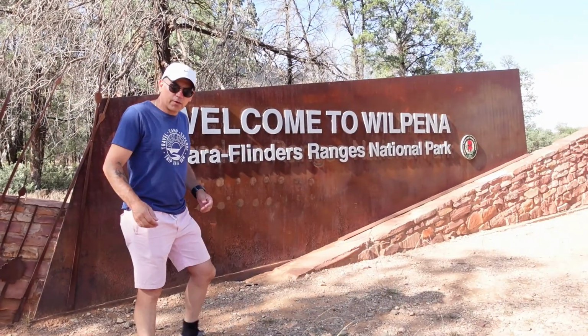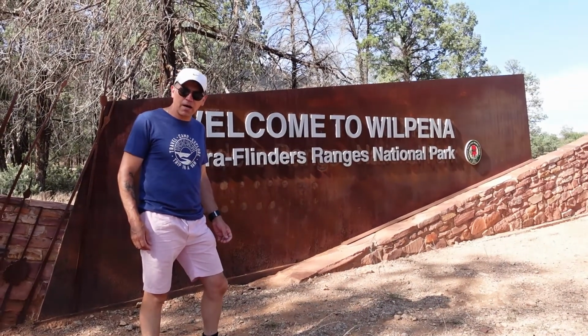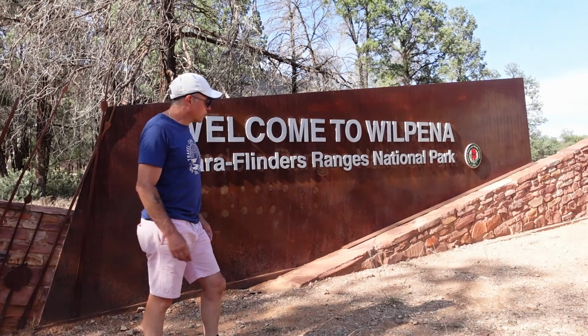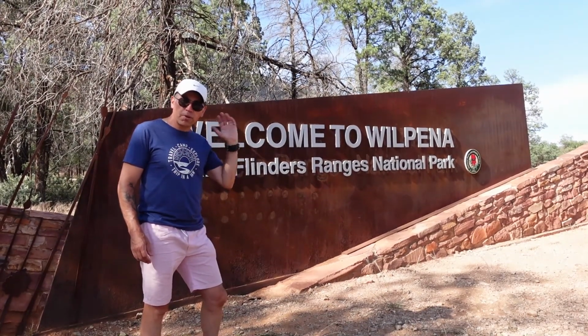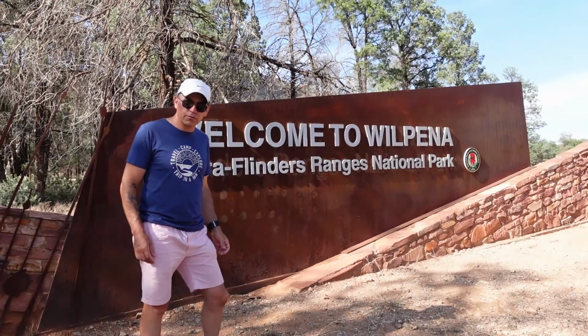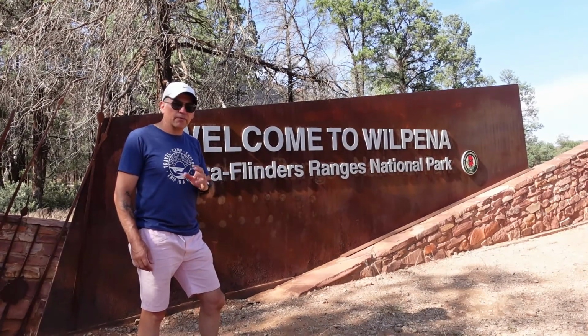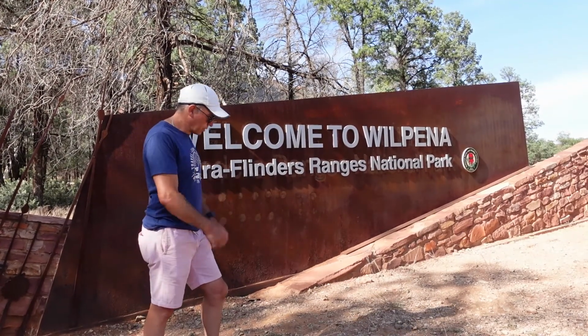G'day, we're in the Wilpena Pound, Ikara-Flinders Ranges National Park. We're going to be basing ourselves here for about a week, and we're going to be looking at everything around the actual pound and the northern part of the Flinders Ranges. There are some ancient mountains and spectacular gorges to explore, so let's go have a look.